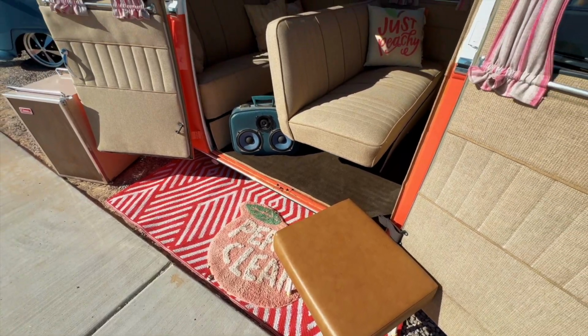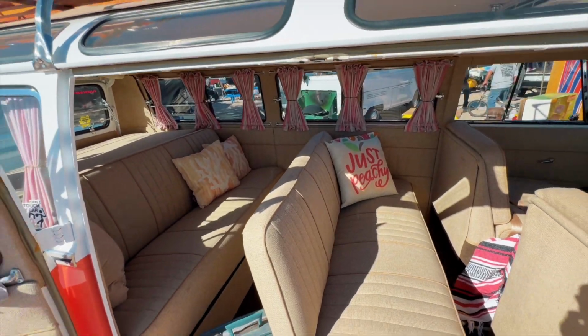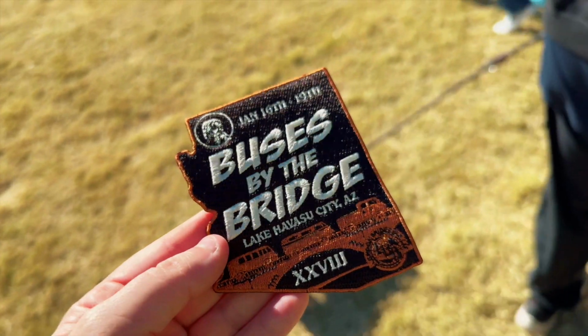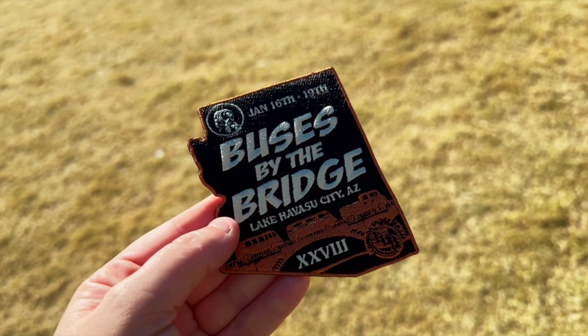This one out. This is peachy clean. Look at this. Look how nice this is. Ooh. Okay, here we go. We picked up our patch. I am so excited about this. This is about to go in my van. First stop was picking up my patch. It was $5. I am so happy I got that. Now we're gonna get off and see some more of these, but oh my goodness, excellent.